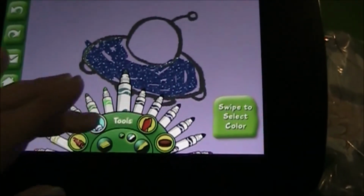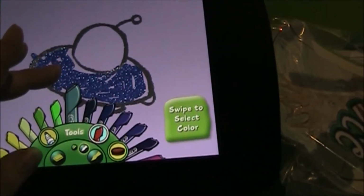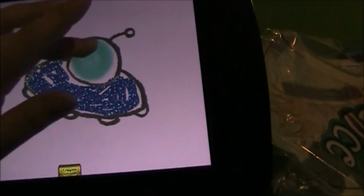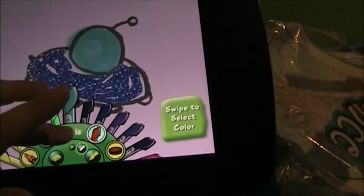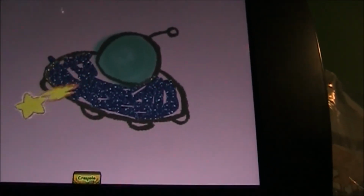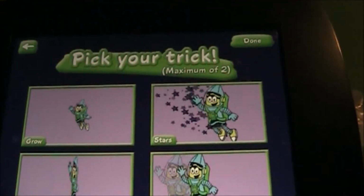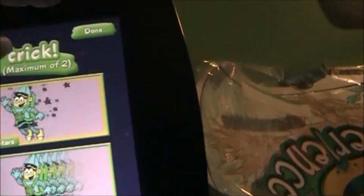You can do markers. Not sure what that is. Let's try that. Oh, it's spray paint. Like the Crayola airbrush thing. That's fun. Oh, different things we can add to it. That's pretty cool. Okay, so when we're happy with it, we hit go. And then you can do 2 special effects. So I like it when it spins. And then the stars are pretty cool. Okay, and then we hit done.